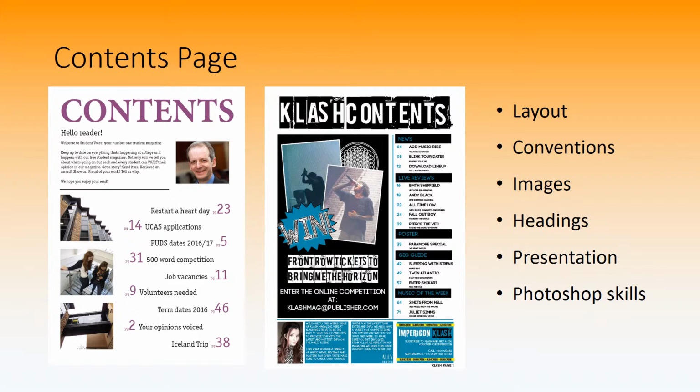My Photoshop skills again improved. I was able to edit concept pictures to bring out the lights and the strobes and the colours and things like that, whereas I didn't really have to do any photoshopping with the contents page and the magazine as a whole for my preliminary exercise. So obviously I got a chance to improve my Photoshop skills with my full product.